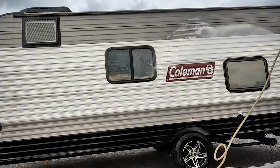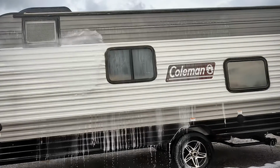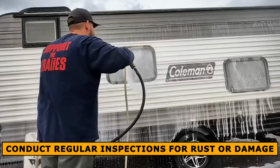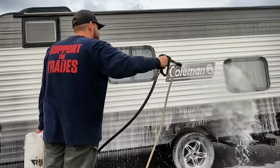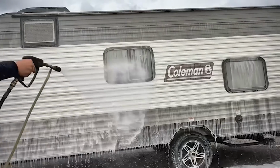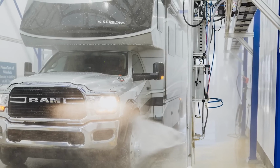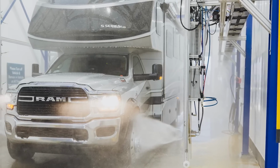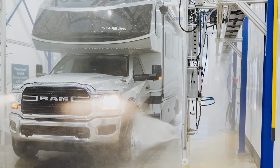Don't forget preventive measures like installing mud flaps or splash guards to minimize debris contact. Conduct regular inspections for rust or damage, addressing any issues immediately to prevent them from spreading. Remember, protecting your undercarriage isn't just about maintenance. It's about preserving your RV's structural integrity and avoiding costly repairs down the road.